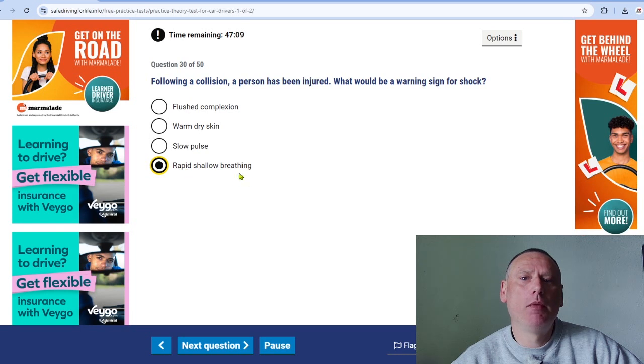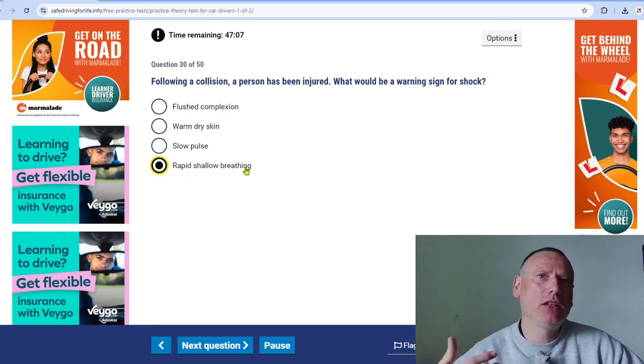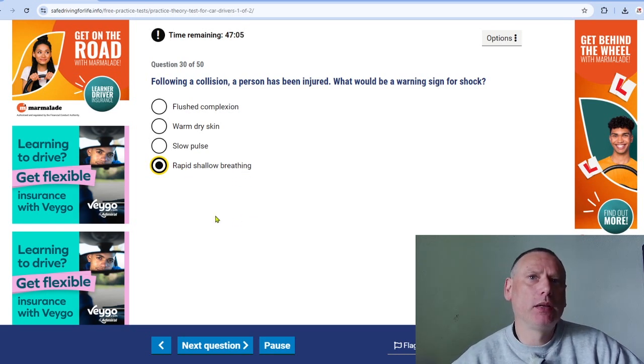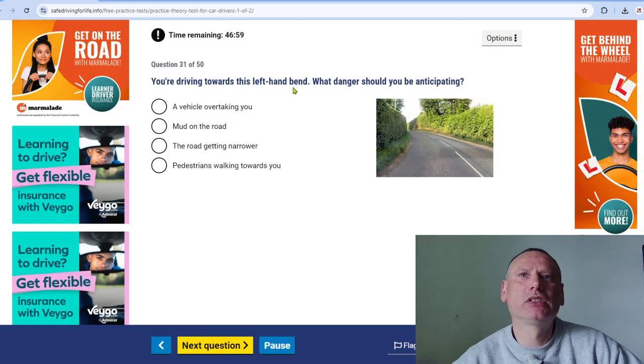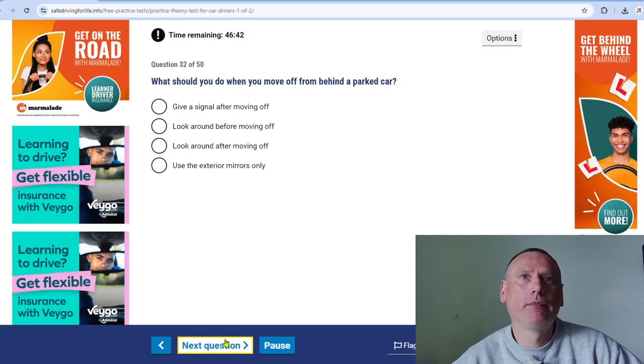Rapid, shallow breathing. Shock in medical terms, that's when your body's not getting enough oxygen, isn't it? You're driving towards the left-hand bend. What danger should you be anticipating? A vehicle overtaking you? That's possible. Mud on the road? Possible. The road's getting narrower? Yeah. But it's going to be pedestrians walking towards you because they're the most vulnerable.